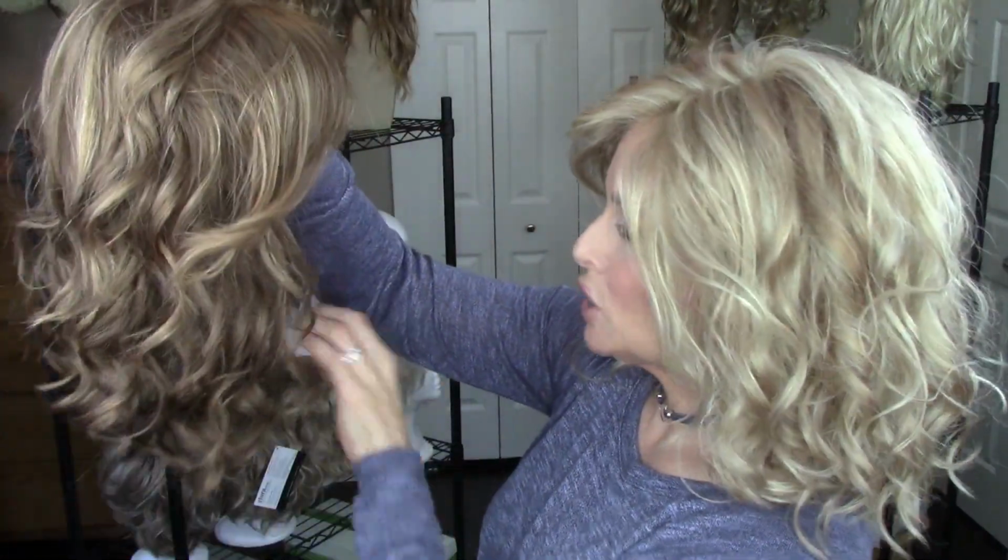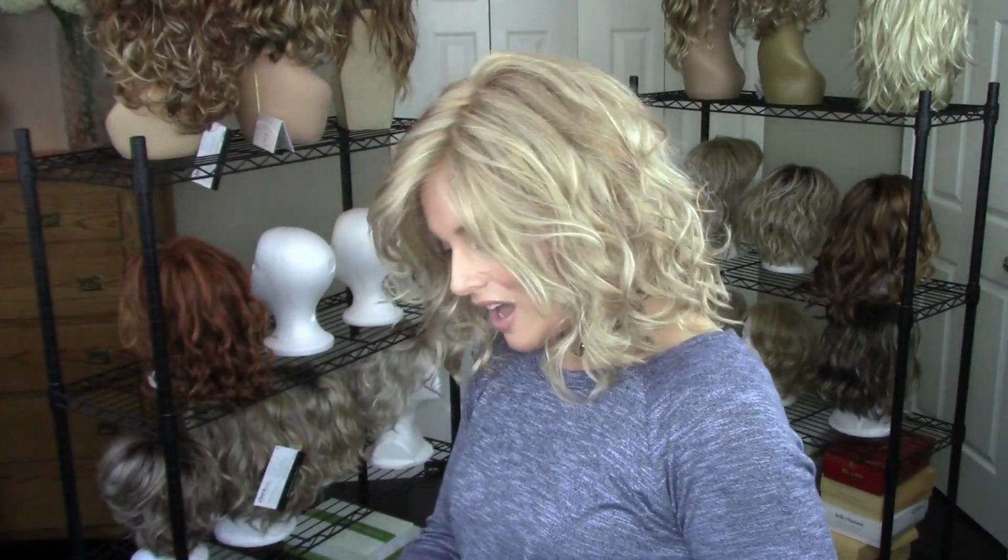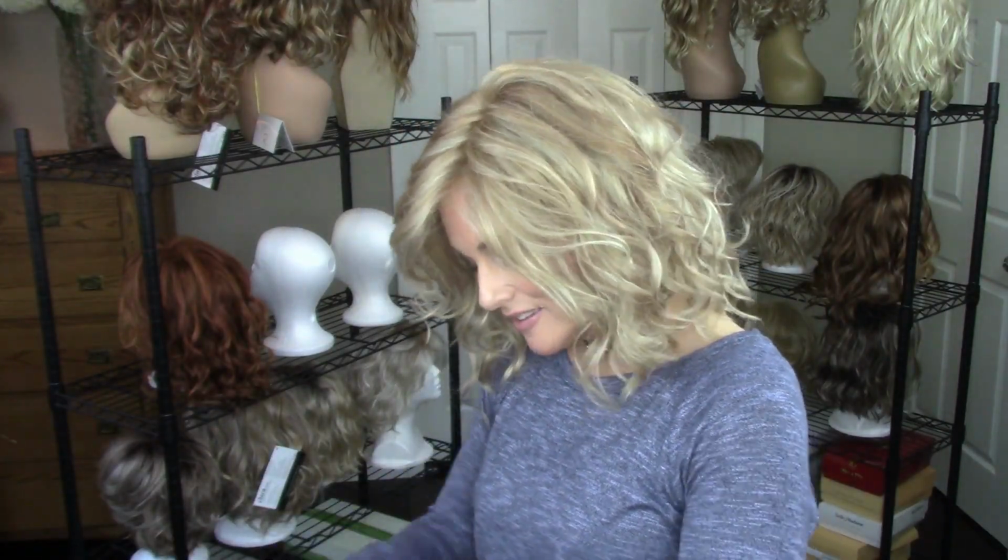So if you're used to a blonde and you just want to go a little bit darker, I think this is the ideal color. All right, so let's look at the cap for Norah.